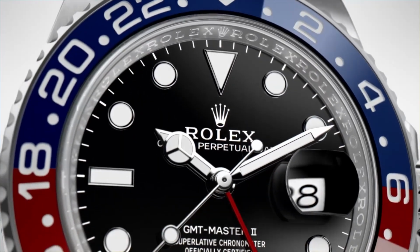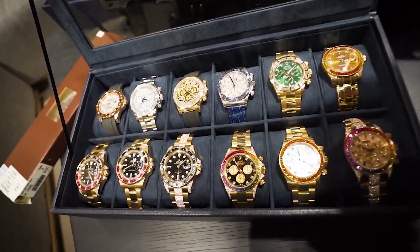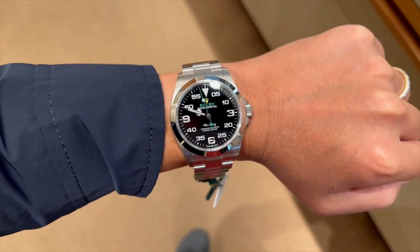Keep in mind that while these watches are all available for under $10,000, you may still have to wait for a brand new one or might have to consider the pre-owned market. But I think the quality and prestige you get with a Rolex on your wrist, it's worth the wait.